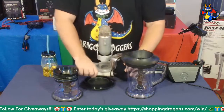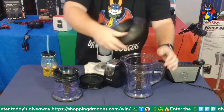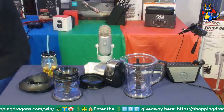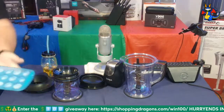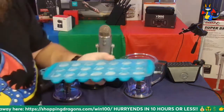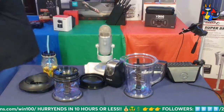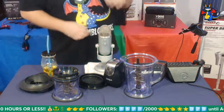Now, we use these here to make smoothies, and they do pretty good on the ice that we use, but we use really small ice, okay? We use small ice that comes in these little pop-out kind of trays. So your results may vary with the ice that you use. So make sure that you exercise caution if you're putting ice in your smoothies and whatnot.